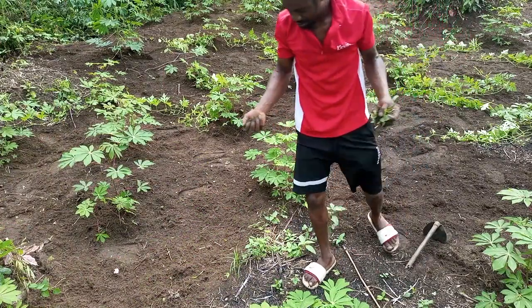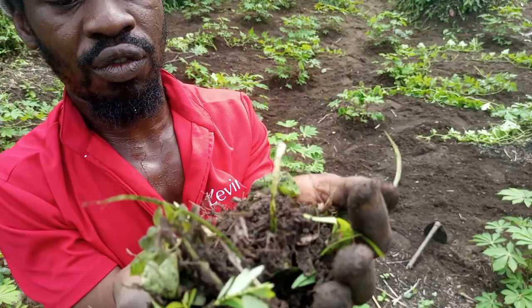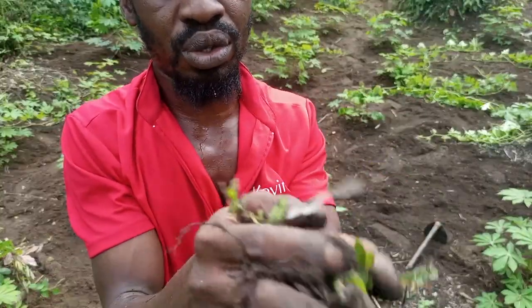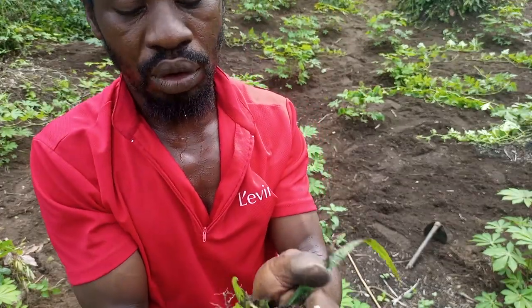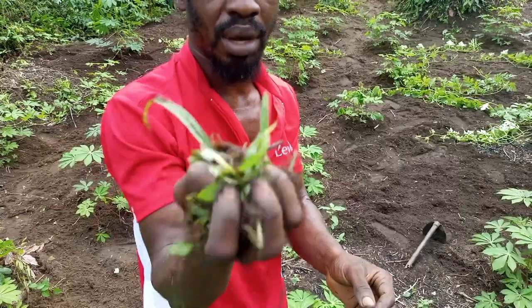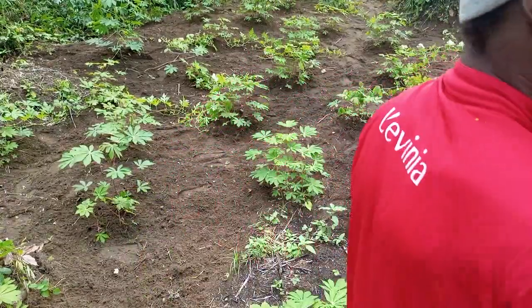About weeding, you have to take the plant off from the root. You have to take them from the root because you don't want them growing fast, so you have to start from the root by taking them out. So let's continue farming.